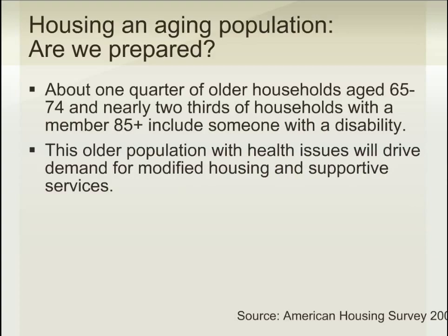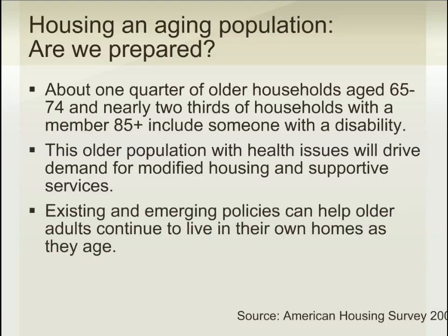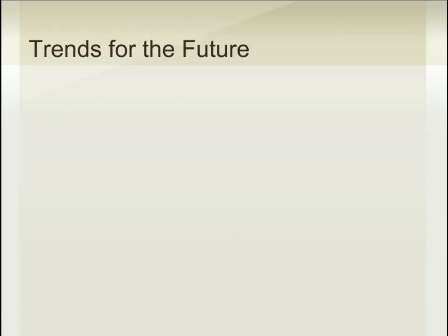We also see that the population has health issues that's going to drive up demand for modified housing and supportive services. And that's where your business starts to thrive. As we see this population aging, these health issues are going to cause them to fall and cause them to want some modifications so that they have better access to all of their home. We're also seeing some new policies helping older adults continue to live in their homes as they age.